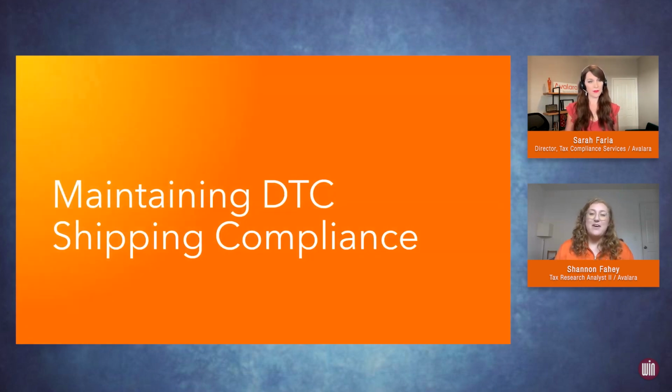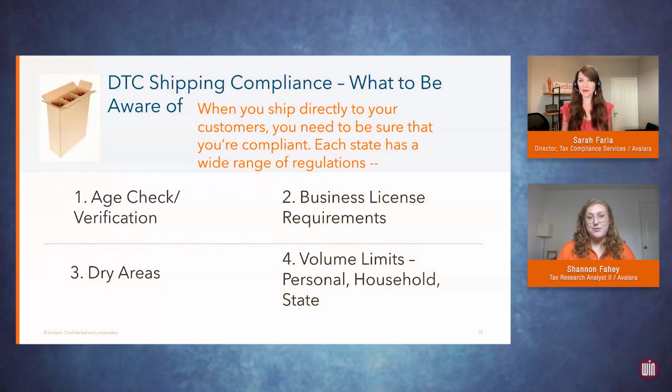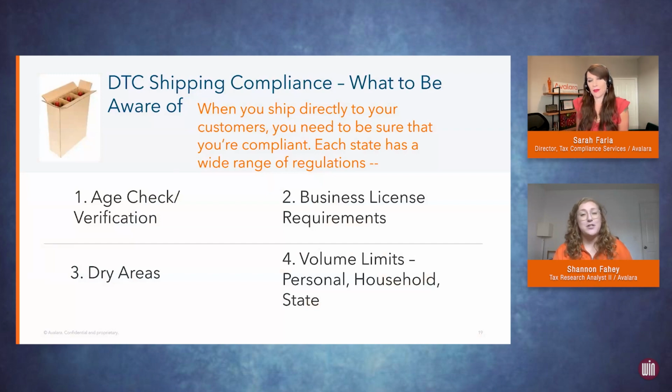Now we're going to talk about specifically direct-to-consumer shipping. Everything we just talked about with licensing and product registrations can cover wholesale and direct-to-consumer shipping. But if you want to continue to ship directly to consumers wherever you're doing your business, or if you're only going to 2 states, you need to know what's going on in those 2 states. If you're going to the entire U.S., it's going to be a little bit different.